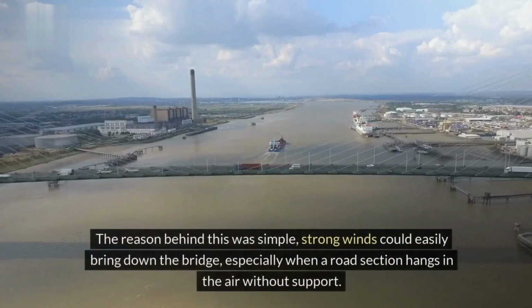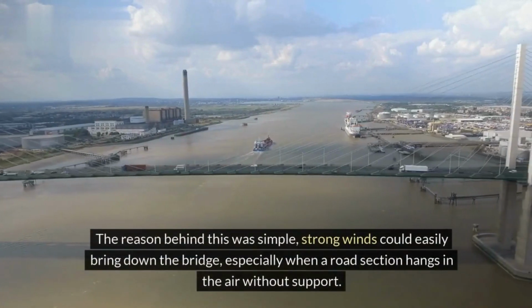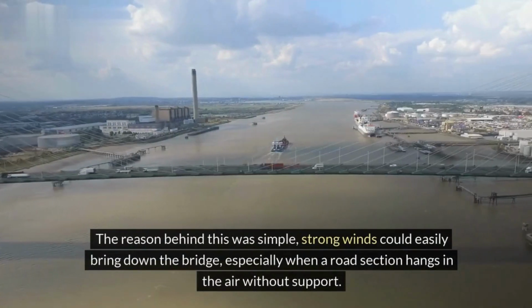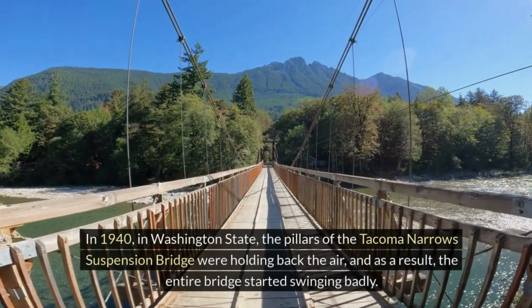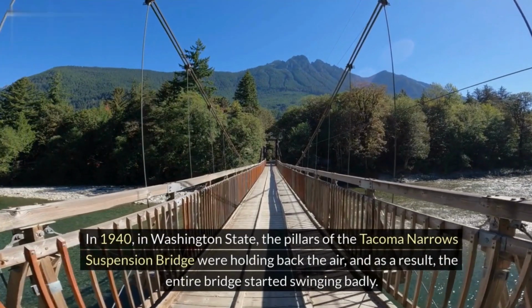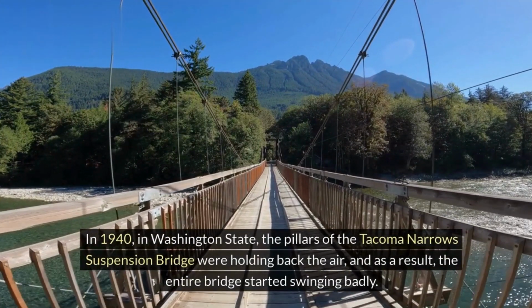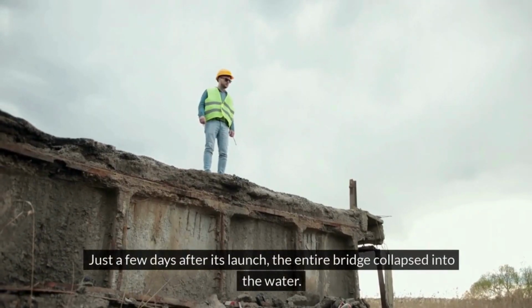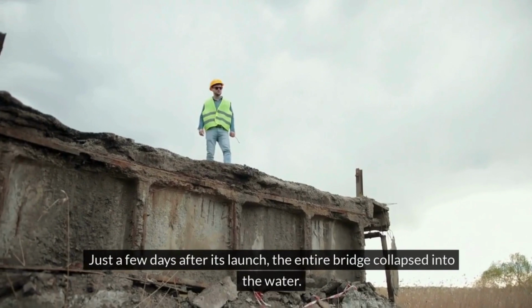The reason behind this was simple: strong winds could easily bring down the bridge, especially when a road section hangs in the air without support. In 1940, in Washington state, the pillars of the Tacoma Narrows Suspension Bridge were holding back the air, and as a result, the entire bridge started swinging badly. Just a few days after its launch, the entire bridge collapsed into the water.